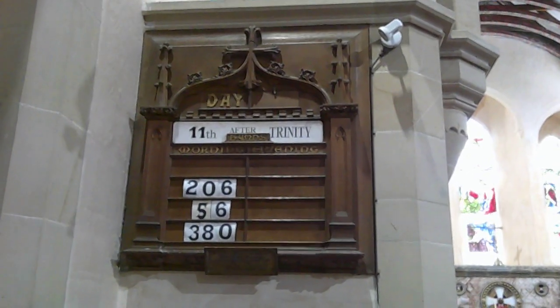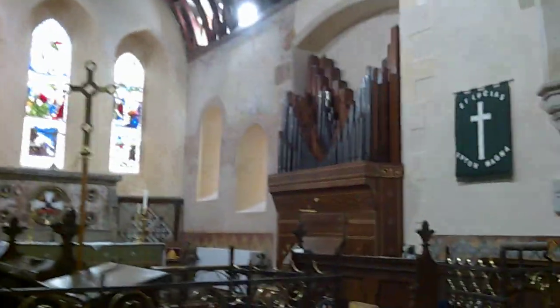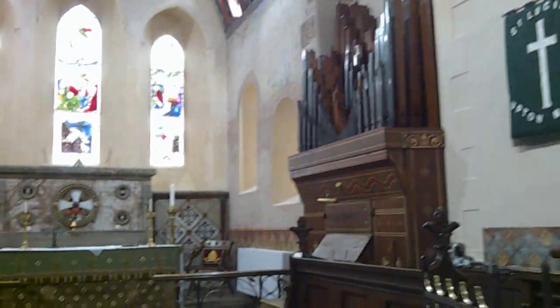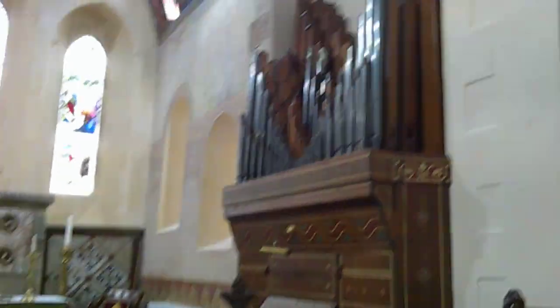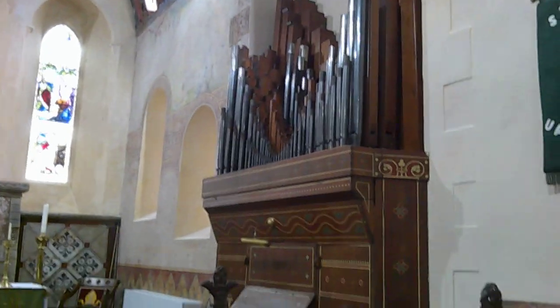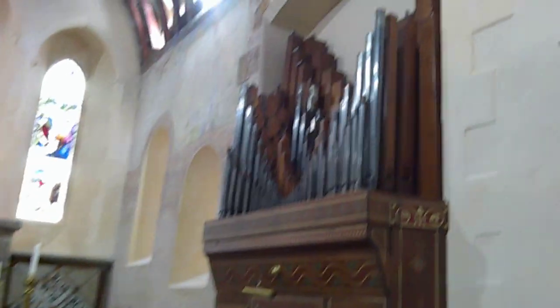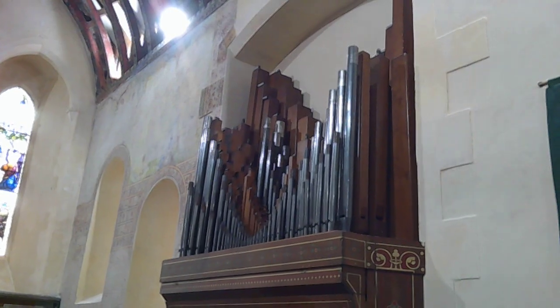Rather nice hymn board up there. That's about 1900. The organ dates from 1860 and was made in Whitechapel in Southwark in London. And it was a very nice G.E. Street case, and in this case those really are the organ pipes. They're not dummies.